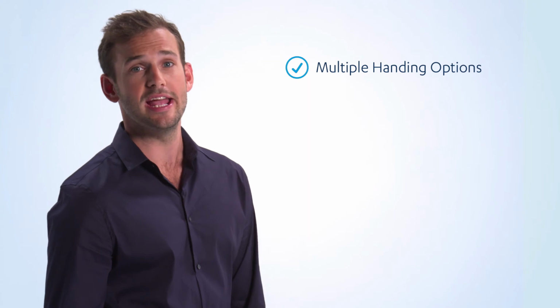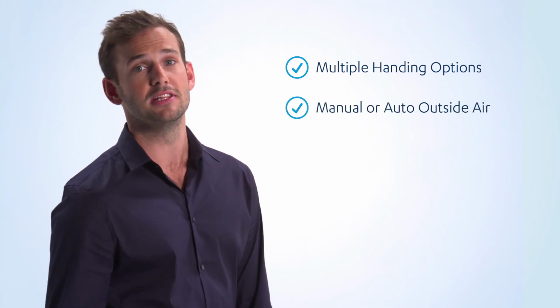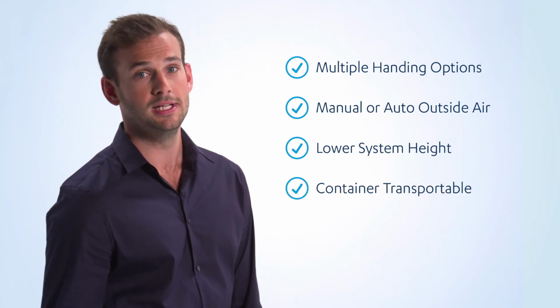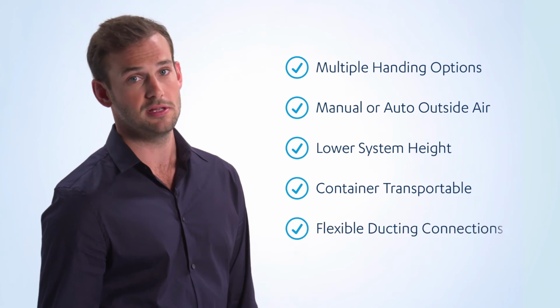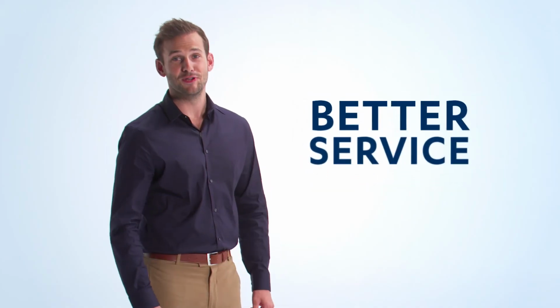Hercules has multiple handling options to choose from. Outside air can be introduced manually or automatically. Its unique design means a lower system height for easier positioning. It's container transportable, and installation time is reduced thanks to the flexibility of its ducting connections. That's impressive. ActronAir is big on service too.